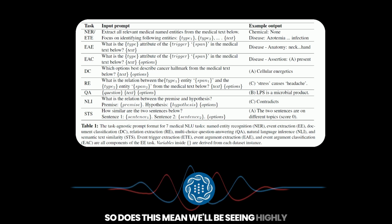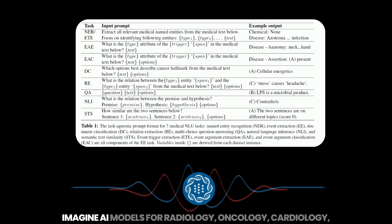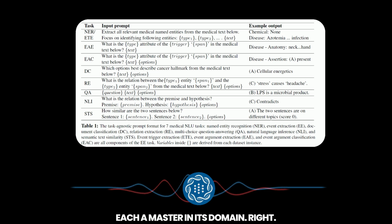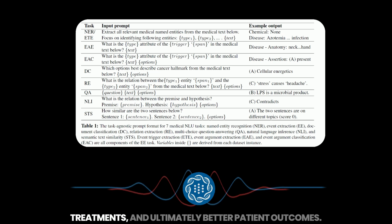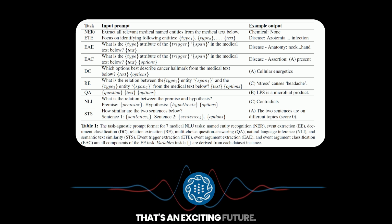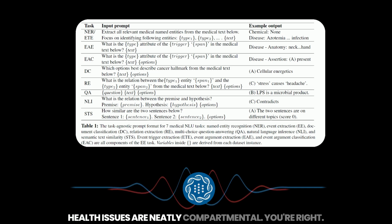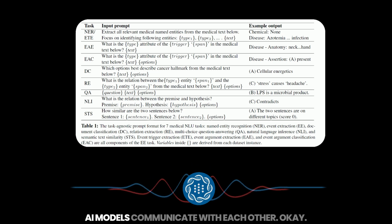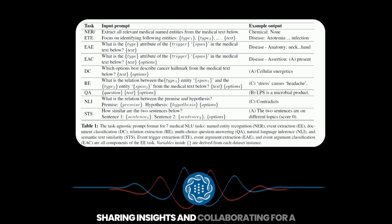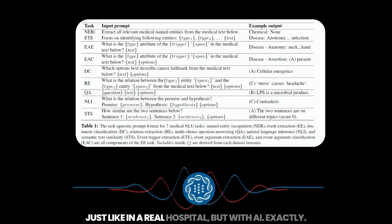Exactly. So does this mean we'll be seeing highly specialized AI models for every medical field? That's the idea. Imagine AI models for radiology, oncology, cardiology, each a master in its domain. This kind of specialization could lead to more accurate diagnoses, more personalized treatments, and ultimately better patient outcomes. That's an exciting future, but how do we ensure these specialized models work together? It's not like a patient's health issues are neatly compartmentalized. You're right. And that's something researchers are already tackling. Imagine a system where these specialized AI models communicate with each other, sharing insights and collaborating for a complete picture of a patient's health. It's like having a team of specialists working together, just like in a real hospital, but with AI.